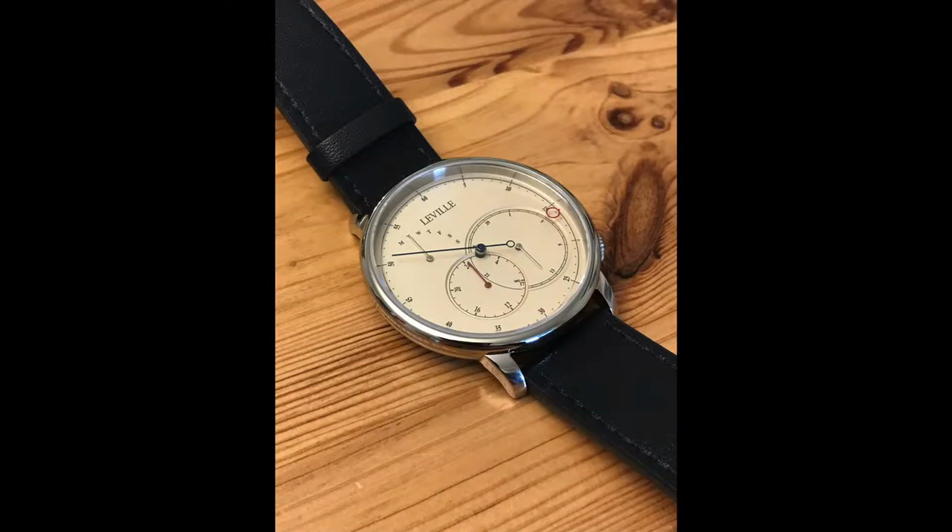The next one is a factory brand, the Leville Regulator. I really like this watch. I don't buy very many factory brand types of watches. I don't typically buy quartz watches, but I really liked the look. It's sort of like the champagne dial, the mix of the dark blue and the dark red, the regulator. I didn't have any other sort of regulator at that moment in my collection. It just had a nice look about it, and it was $99.